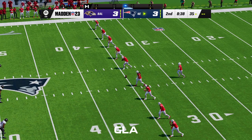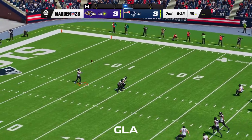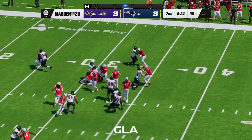Field goals all we've had so far. 3-3 now as the kick is away. This one taken just inside the 10. Now a crease here as he's past the 30.